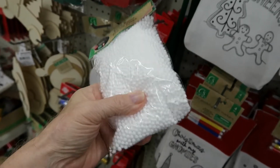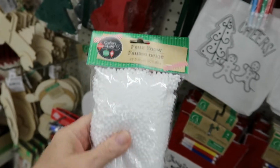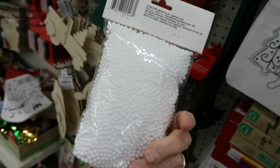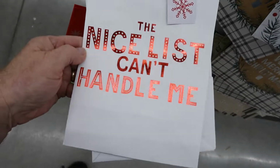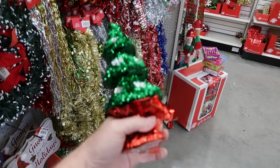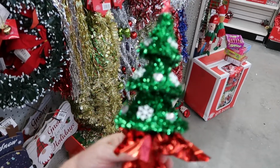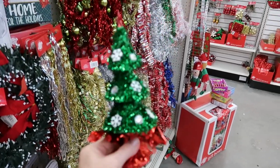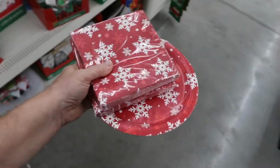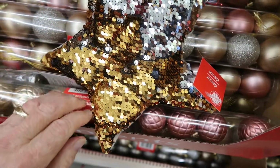Little styrofoam balls that they're selling as fake snow. That would just stick to everything. You can't handle the nice list. This is what we could put those little battery-powered lights around. That glitter's really nice, doesn't it? I use these for my fancy dinner parties. Bring a little festivity to the table. And looky what we have here.